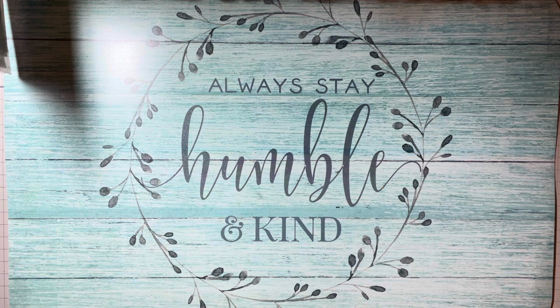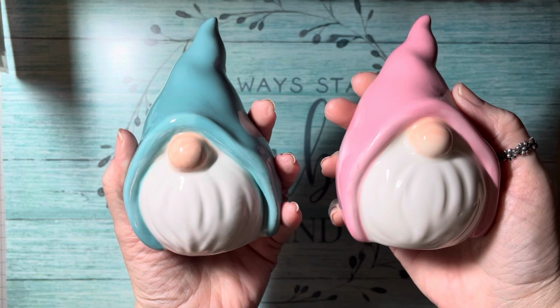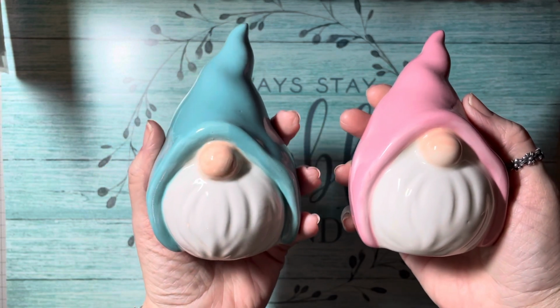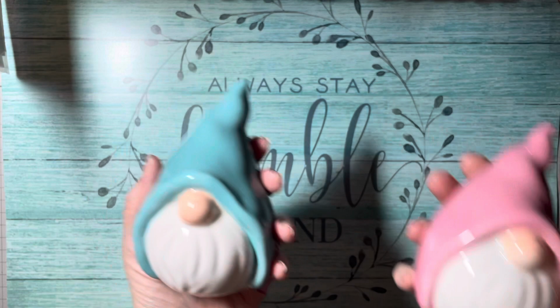And then what else? Oh my gosh, I have to share these. So one of the Dollar Trees I went to, they had a box open and people were grabbing them. So I was able to grab two. I grabbed one for me and one for Tina Bean. Look at these ceramic gnomes. So stinking cute. So I got Tina Bean her favorite color here on the left, and I got me my favorite color, the pink one. So stinking cute, guys. If you find them, grab them.